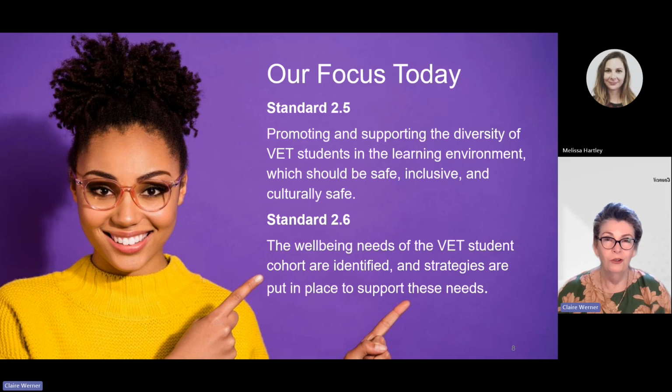So I'm sure all of you have had an opportunity to have a look at the revised standards, and you'll know that there are a number of areas in those standards that are a little different to what we have had there in the past. And the idea of today is that we get to explore a few of these areas in some more detail.